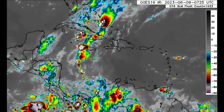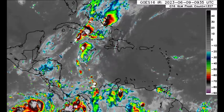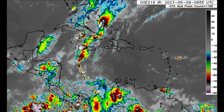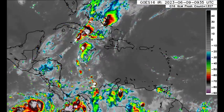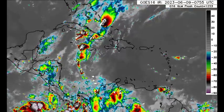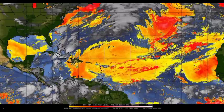Going to the west, where we have Central America, of course, we have some activity over there as well, not so dry compared to the east, but nonetheless, some areas are still in the clear in terms of that rainfall activity. So now let's go ahead and move on to this Saharan air layer map.